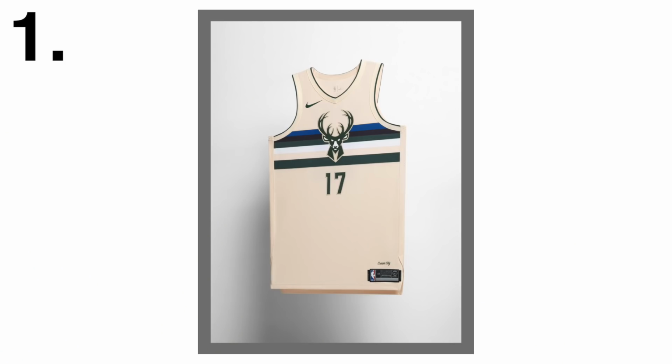Number 1, numero uno. If you've been scratching things off the list or paying attention, by process of elimination, maybe you know what number 1 is. If you don't, if you do, you can say it with us to yourself. But number 1 is Milwaukee. That's right, the Milwaukee Bucks. This jersey is bananas. As soon as I saw it, I was like, that's my favorite.